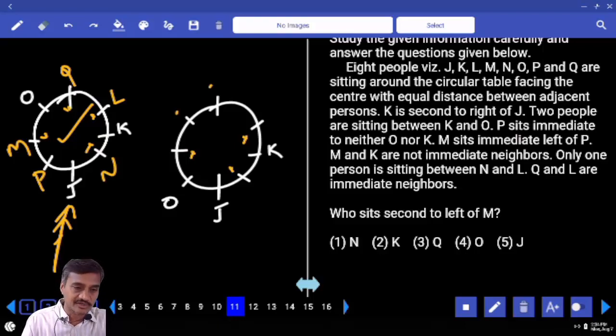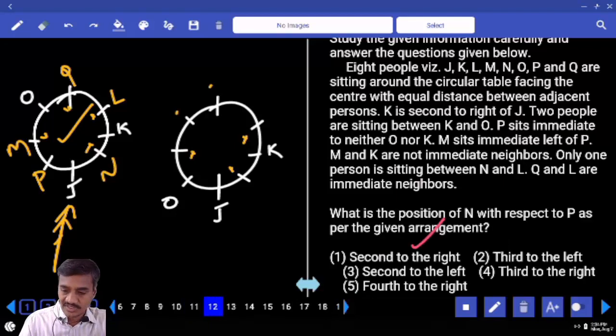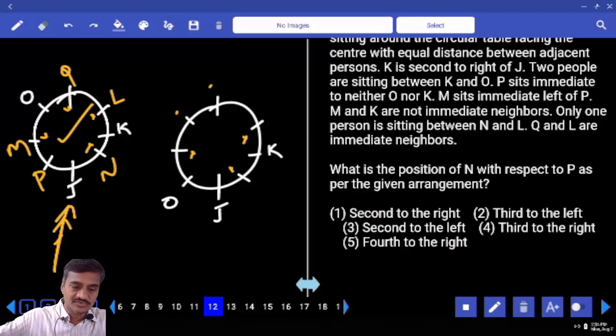Then who sits second to the left of M? Now second to the left of M is Q, that is choice 3, question number 11. And 12th one, what is the position of N with respect to P? N with respect to P is second to the right, that is choice 1, question number 12.